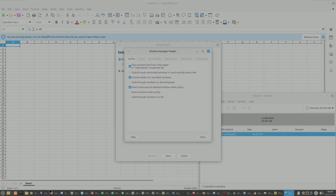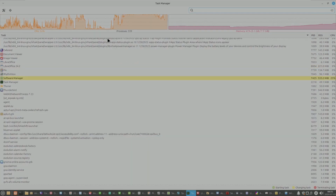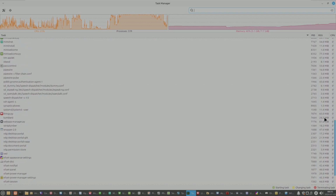So let's go to the task manager. Let me find the task manager here. Here it is. Let's make it bigger so we can get all the information. The processes running right now are 339. CPU is almost under 50%. Memory is almost 3.1 GB. I already mentioned that you need at least 4 GB of RAM in 2024 to run almost every Linux distro. So these are all the applications or tasks running in the task manager.